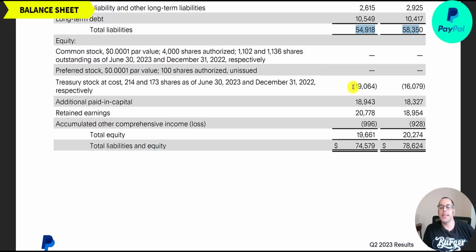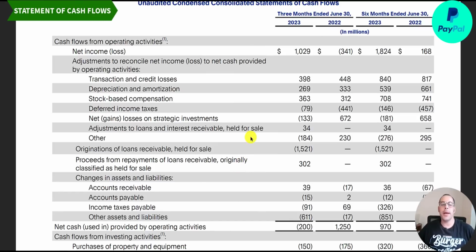Let's look at their equity section. They bought back lots of stock, 19 billion worth. They raised 19 billion from selling stock. They profited 21 billion from running their business. Total equity, 20 billion. The reason their equity went down from last year is because they bought back 3 billion of stock. When a company buys back stock, it decreases their cash and decreases their equity. Treasury stock is a contra equity account. It brings down your equity balance. That's why it's negative. Let's look at their statement of cash flows.